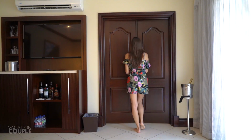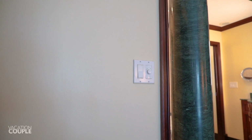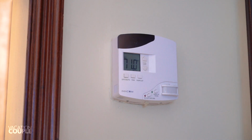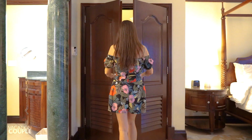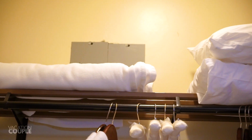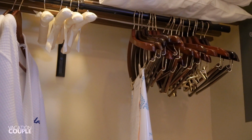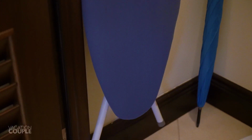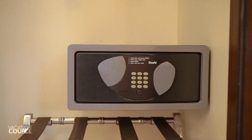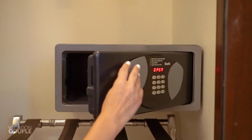Next up, through double doors, is your bedroom area. You'll find your light switches, fan controls, and adjustable thermostat on the far wall. Beside this is your storage area. It holds an extra blanket and pillows, plush robes, hangers, an iron and ironing board, umbrella, comfy slippers, and a luggage rack. You'll also find your safe with enough space to fit a 13-inch laptop with lots of room to spare.